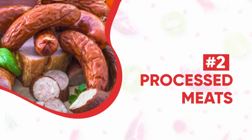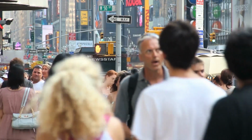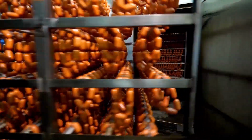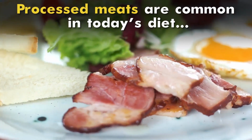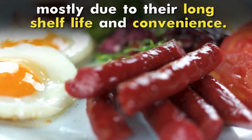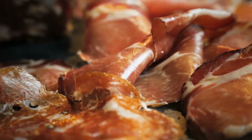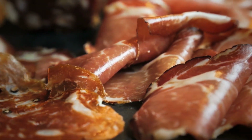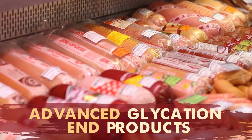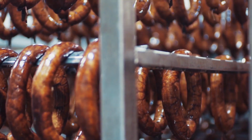Moving on to number 2, processed meats. In this fast-paced world, we want to eat things that are easily accessible, and this is where foods such as processed meats come in. Processed meats are common in today's diet, mostly due to their long shelf life and convenience. But unfortunately, processed meats such as hot dogs, packaged ham, and beef jerky all contain AGEs, which stands for Advanced Glycation End Products. AGEs are a compound that can be seriously dangerous to your health.